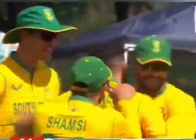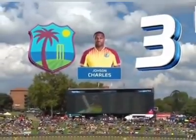Yeah, Brandon King was full of aggression yesterday. His first 2 deliveries, he gave himself room. He just looked to carve the ball away. Today he's looked... Johnson Charles is a danger player.